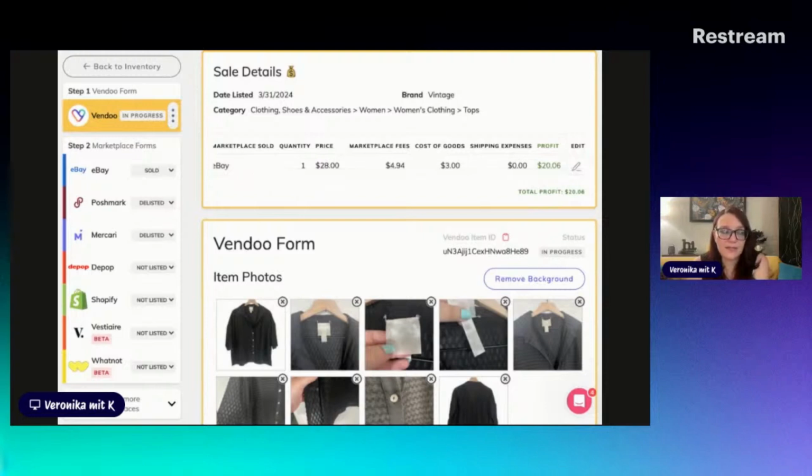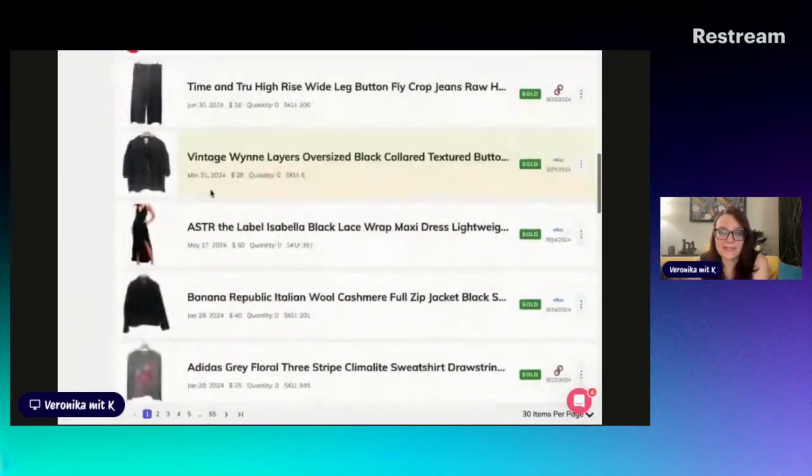I would not have picked this up at the thrift or even the bins, but it was in a fabrics and textiles box that I got from ThredUp. So I make a profit of $20.06.